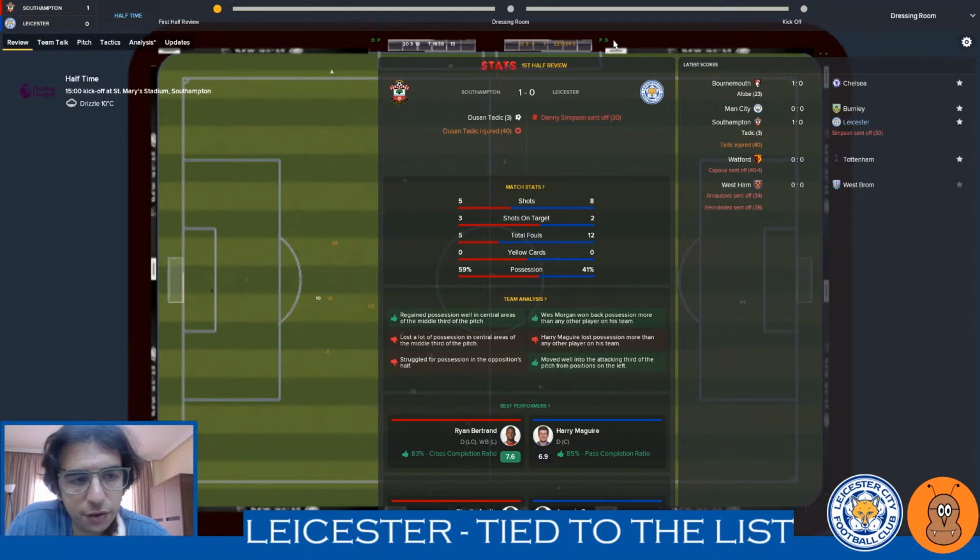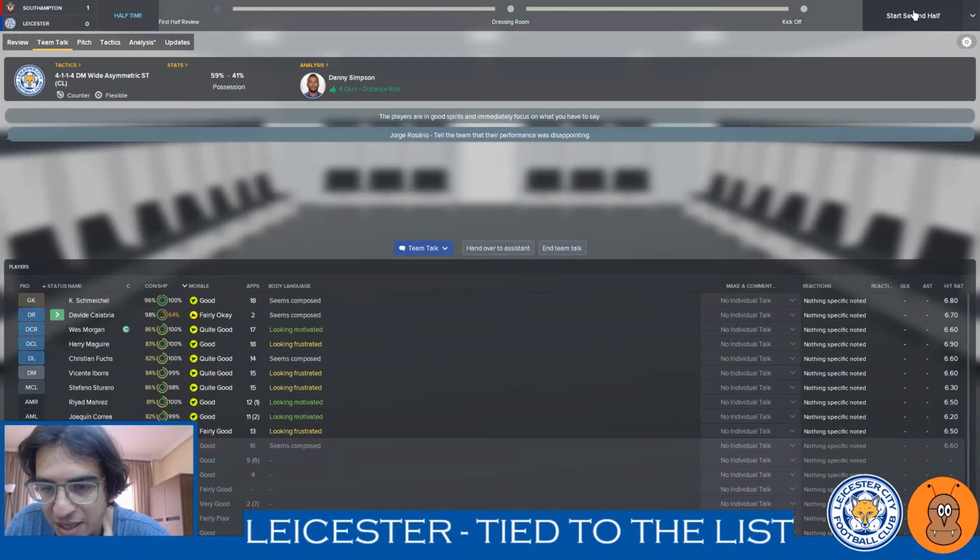Okay, so it's half time and it's 1-0 Southampton. We've not played bad, as you can see. We've actually dominated in terms of shots, but Southampton got better possession. We're obviously down to 10 men as well. Oh my God, West Ham are down to 9 men against West Brom. Arnautovic and Hernandez both sent off.